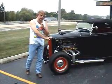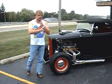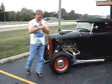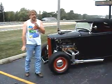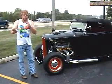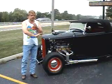When we get the car finished, we'll do a completed video, and Jeremy will tack on to it some of the things that I'm talking about. You'll see it when it's finished, but right now we're going to show it to you the way it is, the way we got it in here. We have complete information on who did the chassis, the body, and the interior and so forth.